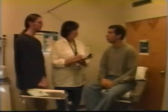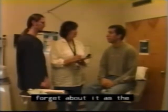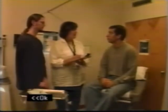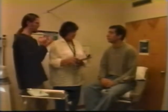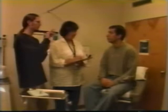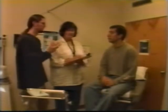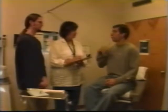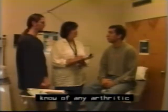Right, it is usually whenever we start to have a game, then it'll start hurting me, and then I kind of forget about it as the game goes on, and then I'll get home and sleep that night. When I wake up in the morning, it hurts pretty bad. Okay, and so any history of arthritis in your family, or have you had an injury in that spot before? Actually, as far as my family history, I really don't know of any arthritic problems.